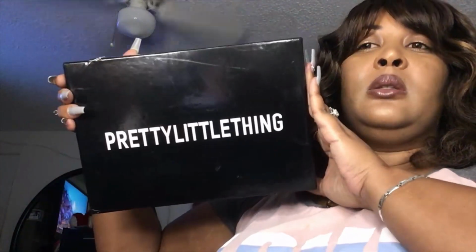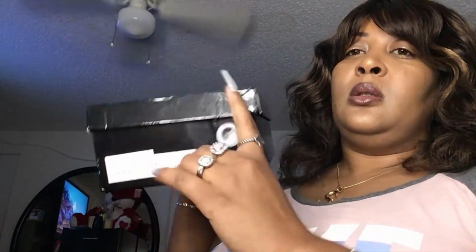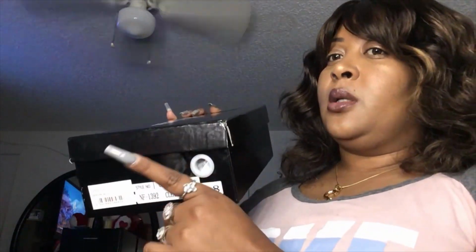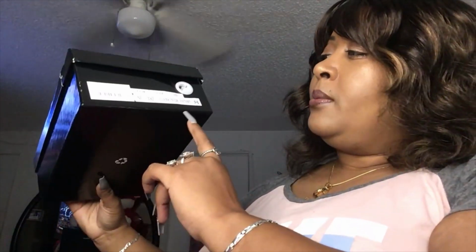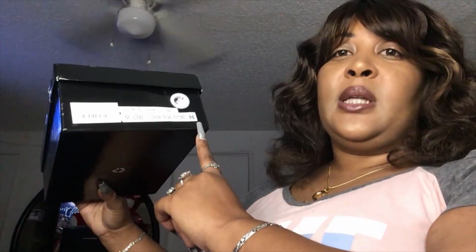This is what they come in. This is the box. The box is a little damaged. I don't know if it was from the shipper or the UPS or whoever delivered them. They are clear heels. I ordered them in a size 10, but the box says 8. But I did check the size, and they are a 10 originally.